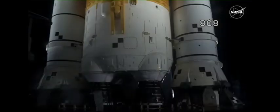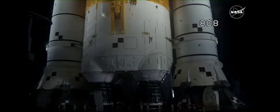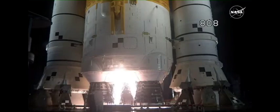Launch team, can no longer recycle the count. Silencer pressure water now flowing. 15. Under the ML. And here we go. 10.